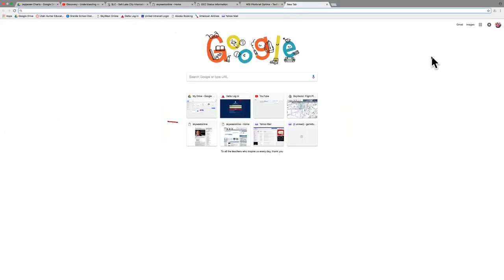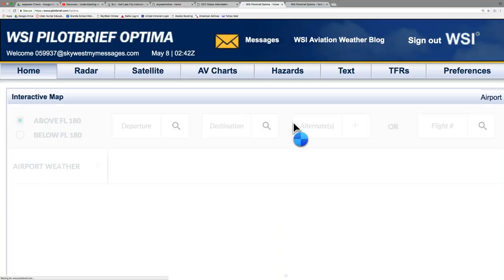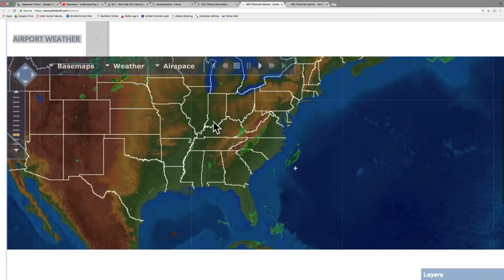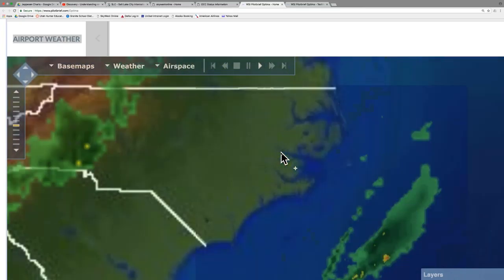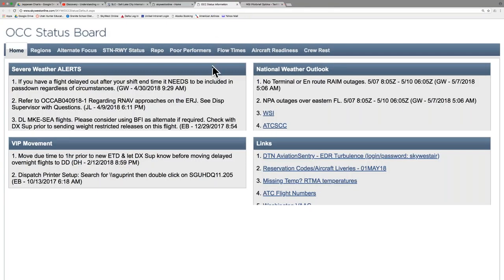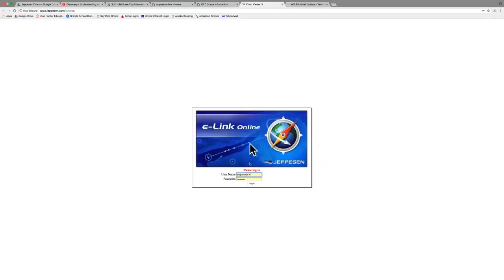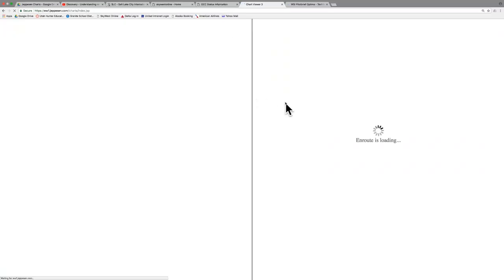So since we require an alternate right here, we would go and look at our charts. Now let's try to think of an airport that's close to, like, I gotta see a map to think of airports that are close. But I don't want it to be a big one.